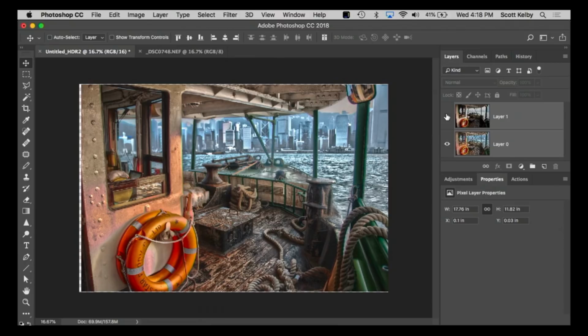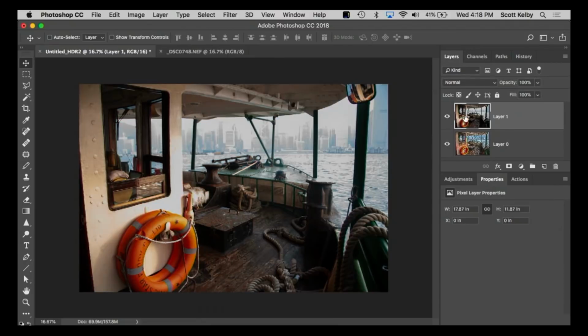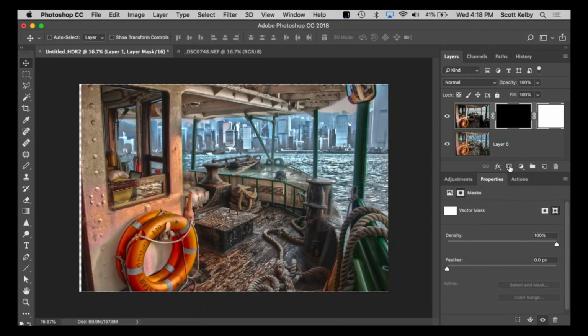Perfect. So now you're going to do the best of both worlds. You're going to hold the Option key on Mac, which would be the Alt key on Windows, to hide the real version of the photo. Then get a paintbrush.